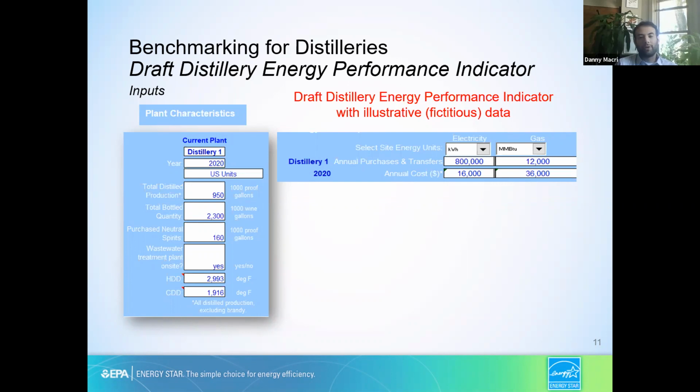All of our tools are based in Excel. They're free to use. You don't have to create a login or anything. Once it's final, you would download it. You would put in some information about your plant, how much you produce, maybe a little bit about the weather, and the energy use for a 12-month period.